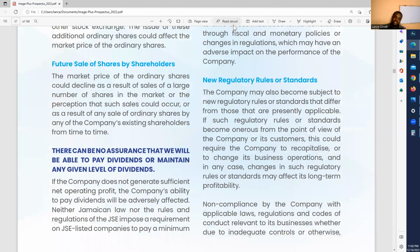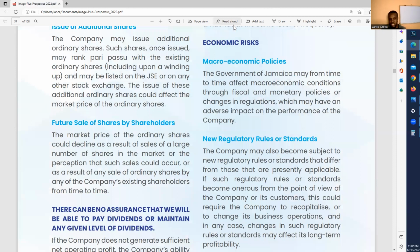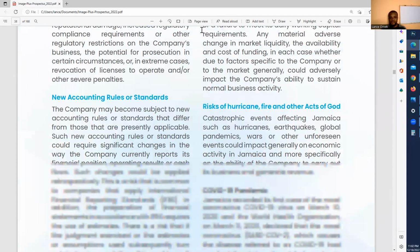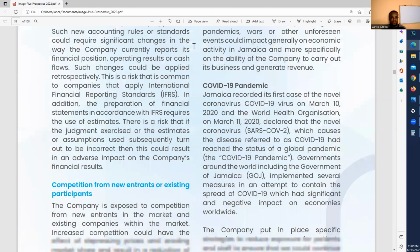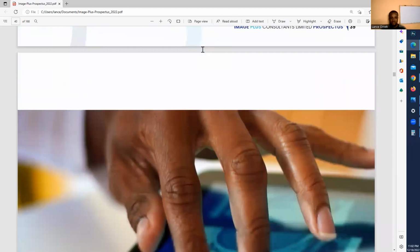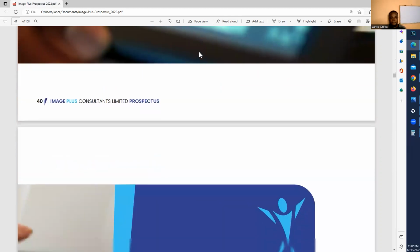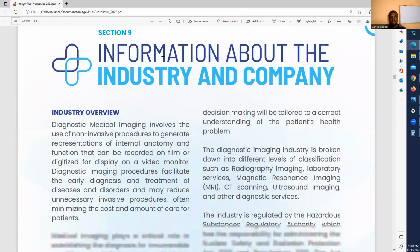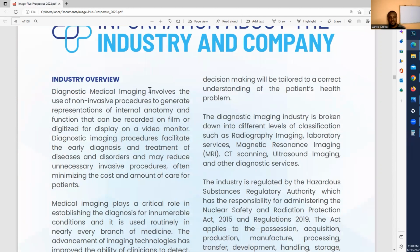Economic risk, I didn't mention that, but that's one of the risks that every business on the stock exchange will face. Economic risk, macroeconomic policies by the government, those are all systematic risks that we cannot escape. So most companies face that. So those are generic risks. So I really have to look at the cash flow when I'm going to do the financial analysis further along and comparison.